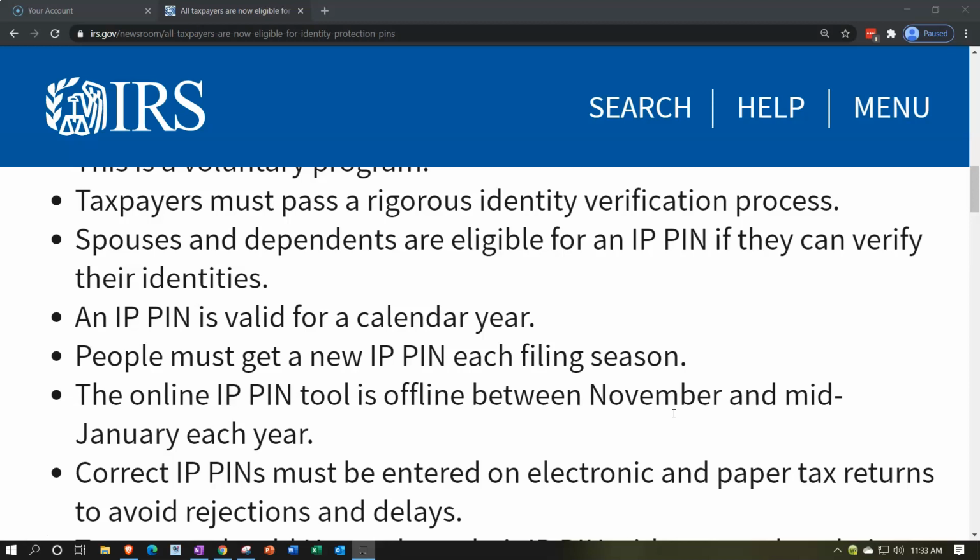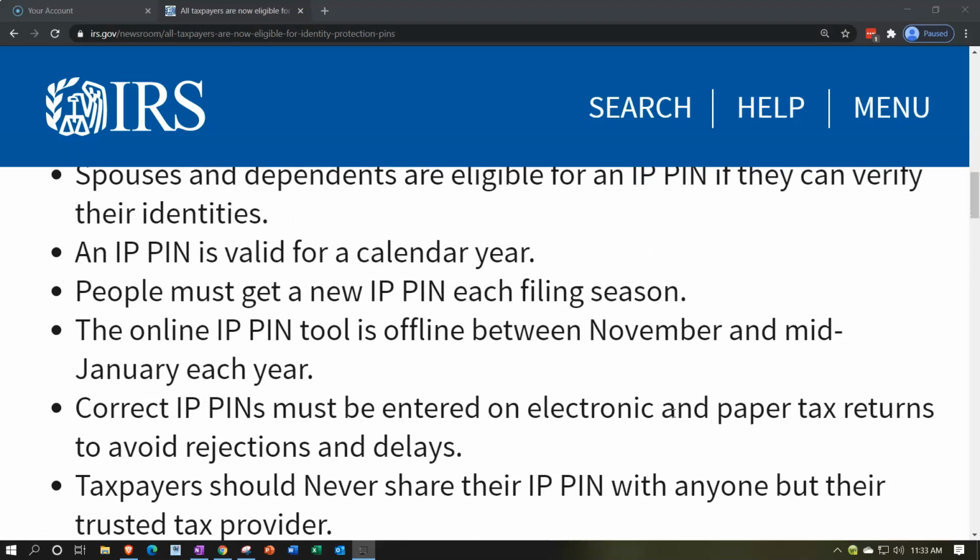But you still might want that kind of double verification process, because there are situations where people will claim a dependent on another tax return. And if you want to make sure that somebody else isn't doing that and causing you problems, because now your dependent's been claimed two times and that causes issues, then you might be able to do that for the dependents as well, which could be good.